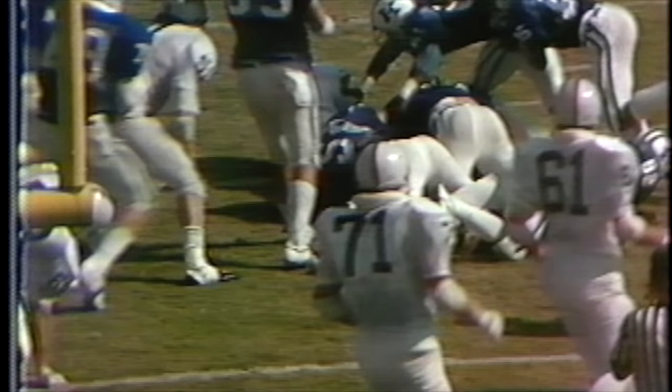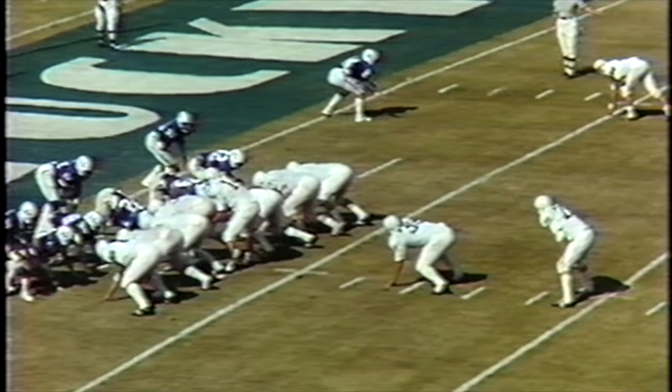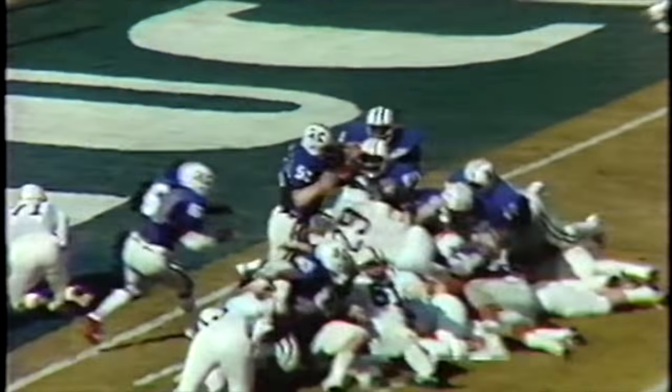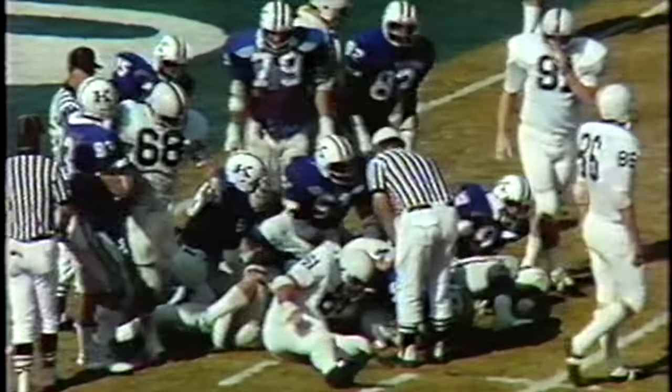Steve Geis now replaces Thrower at tailback. 2nd and goal at the Kentucky 2. Double tight end, Kubis and Onfox. Geis. Again, Kentucky holds firm.